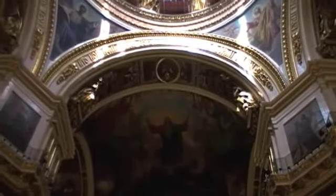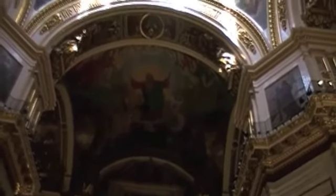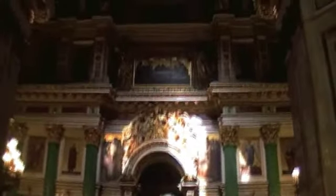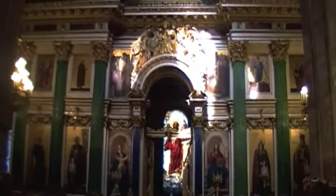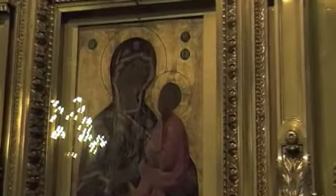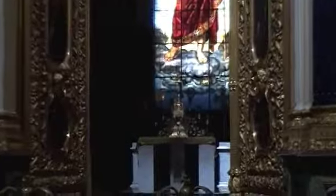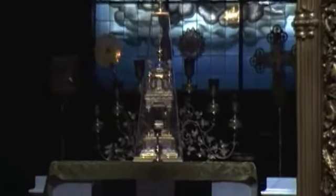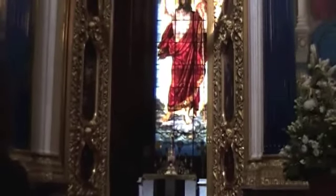And above the iconostasis, you can see artwork of the resurrection. We have stained glass behind a resurrected Jesus. And below, icons of the main saints of the church. And right here you can see an icon of Saint Mary with Jesus. Here they have the doors of the iconostasis open, and you can get a glimpse of the altar. In the Russian Orthodox Church, only men are allowed behind these doors.